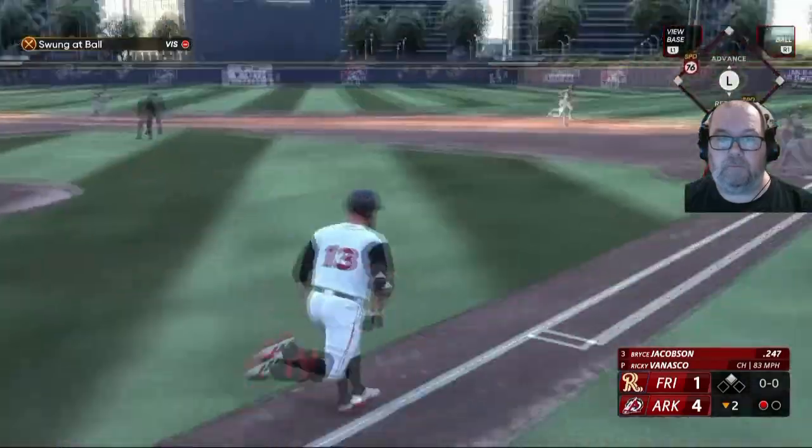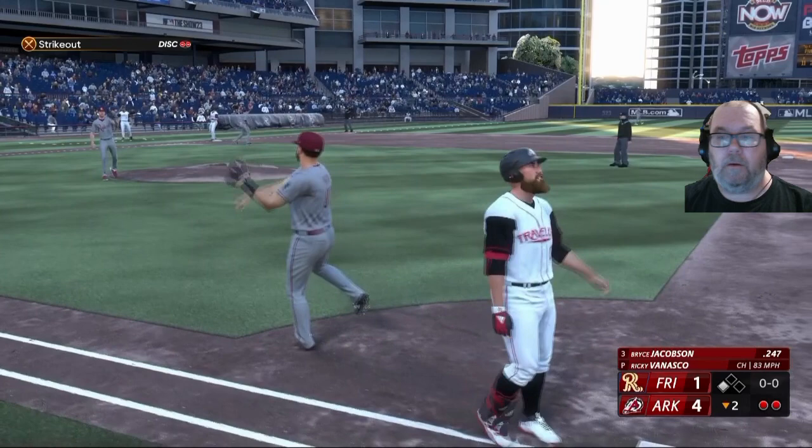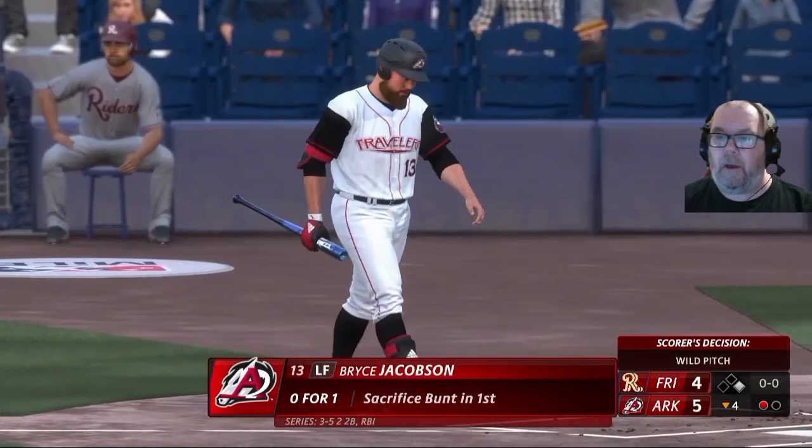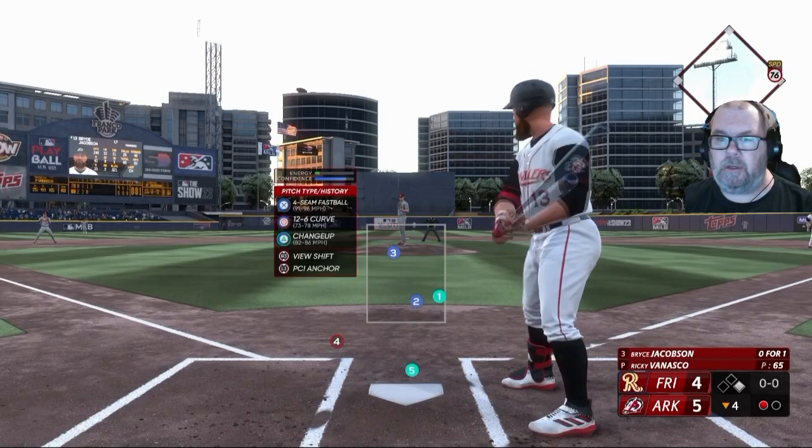In the dirt. Tosses to first. And they got him. So a wild pitch allows the run. Well, we're still up by 1. Jacobson will hit next. Runner on first with 1 out.